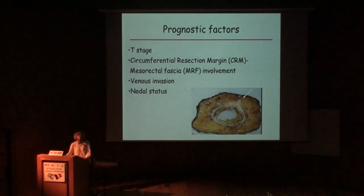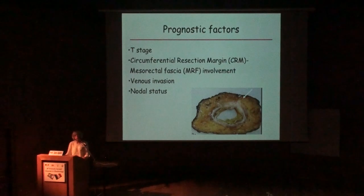So what are these prognostic factors that are so crucial and very, very important for the surgeon to know before he deals with that particular 61-year-old lady with rectal cancer?